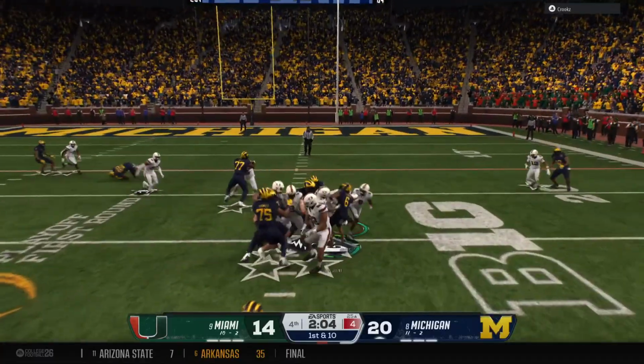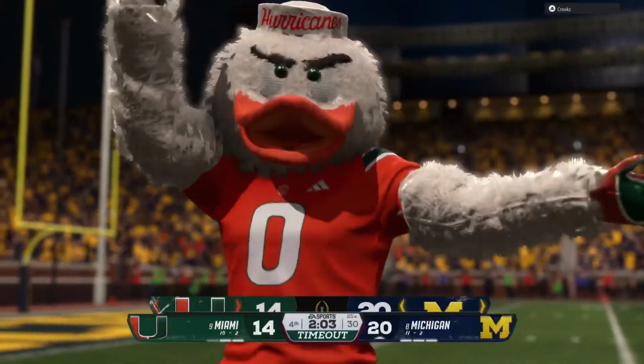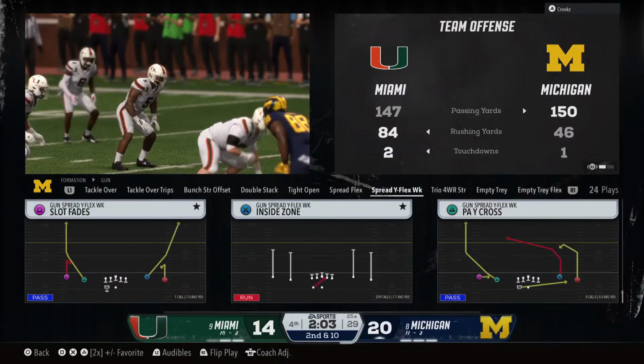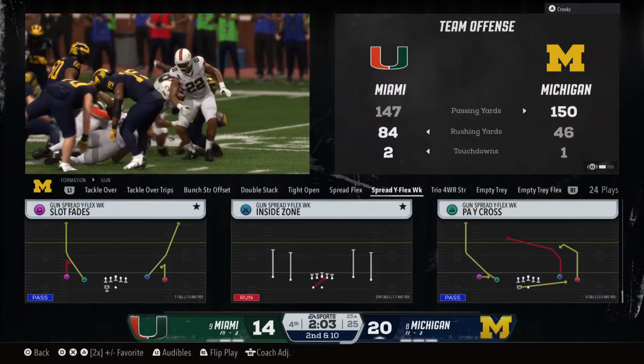The shotgun handoff here. And they'll be smothered right at the line for no gain. And now it's the defense that calls timeout here, trying to get organized and preserve as much clock as possible.